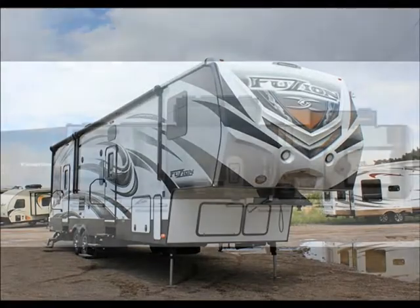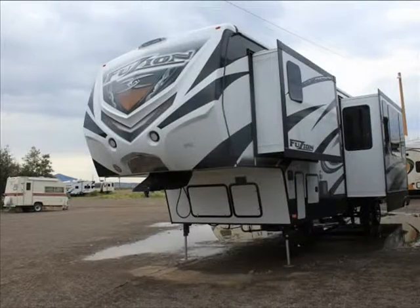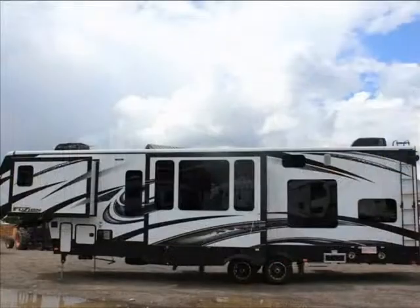Hi everyone. We recently got in a new Keystone Fuzion FZ325 fifth wheel toy hauler. It's a new model in the Fuzion lineup this year, and we thought you might want to have a look.